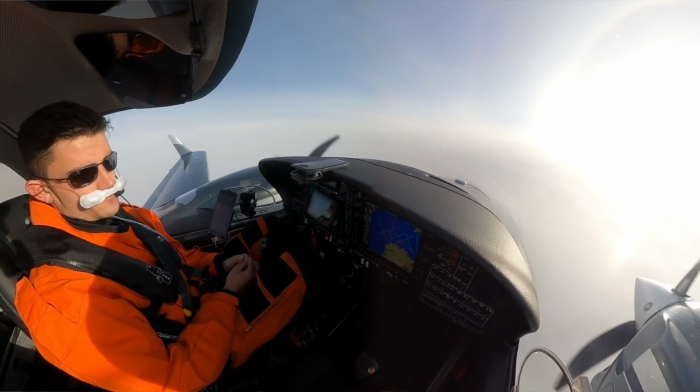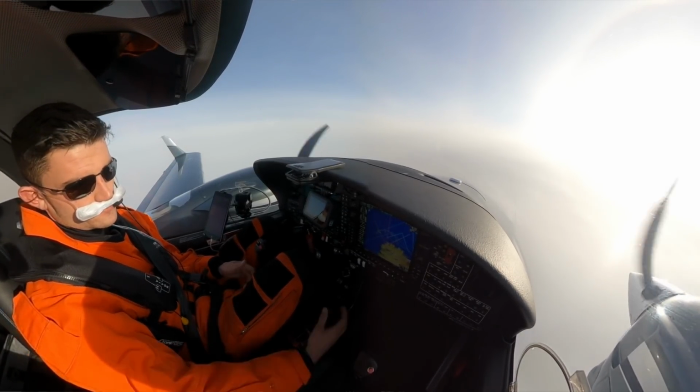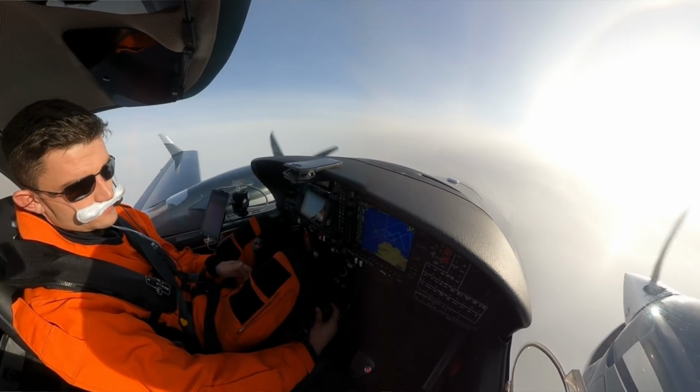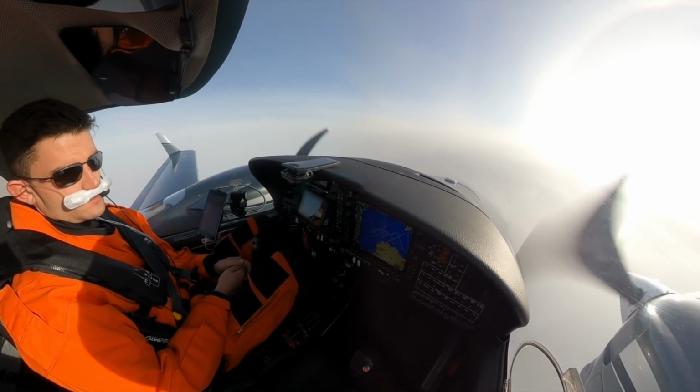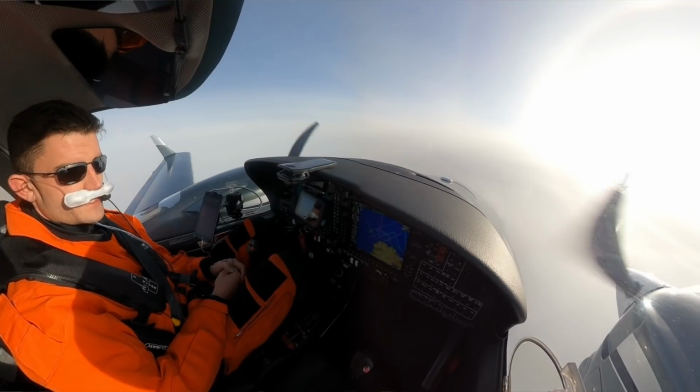Both props look fairly well matched. Fuel flow 5.1, 5.2 gallons per hour. Just change the right engine a little bit. There you go, that looks settled down, 5.1, 5.2. So just over 10 gallons per hour.